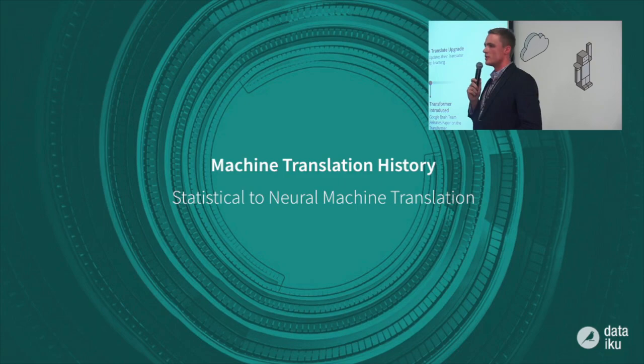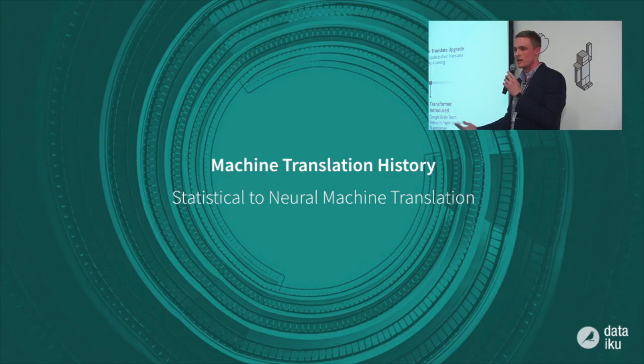The first scientific paper for neural machine translation gets released in 2014. Two years later, Google updates their translation system to use deep learning. And the results were so remarkable, people were blogging about it for about three months after. They were amazed. And then in 2017, the research paper for the transformer architecture comes out. And that's the model I use to develop my translator. I'll get into the architecture in a bit.